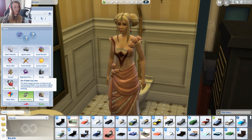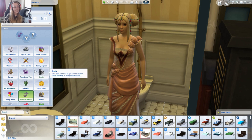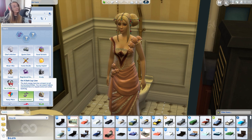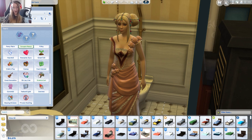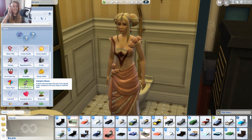On a dark ley line, the dark energy here has an impact on all nocturnal activities. You can expect babies conceived here to require extra care whilst teething. So basically, you get more chance of having vampire babies if we choose that. I might just go for all three of the new vampire ones. Vampire Nexus, I feel like, obviously, because this house was owned by humans, and then vampires kept occurring in this area. That's why they put up all the garlic to disgust the vampires.